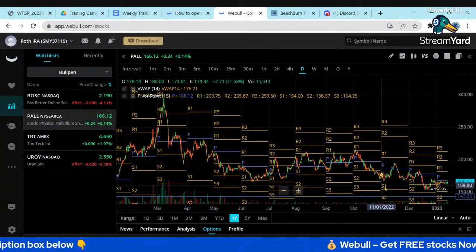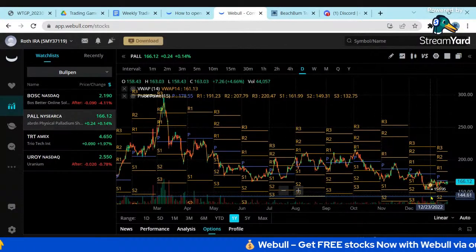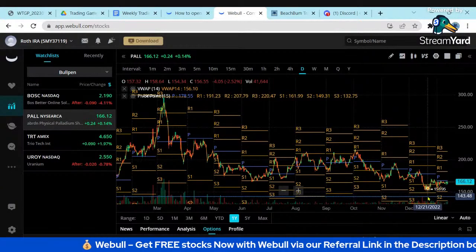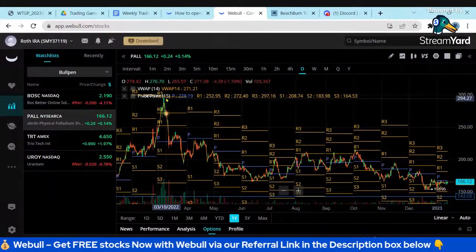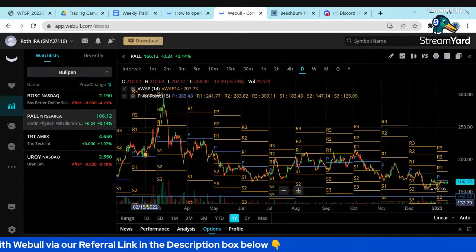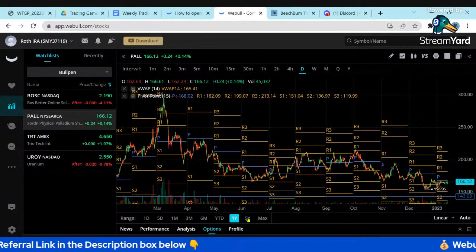Palladium, again, I'd really like it down in this 140 area, as we'll see in the spreadsheet. To get a 2-to-1 risk reward, I'd really like it down in that 140 area. That's a longer term support area.